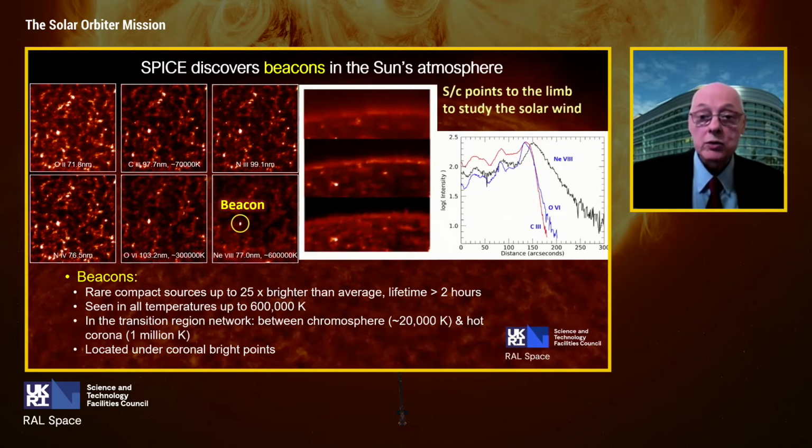Spacecraft can also repoint to the limb. That allows SPICE and high-resolution fields of view of EUI and Phi to study polar regions, in particular coronal holes, to understand the sources of the solar wind.